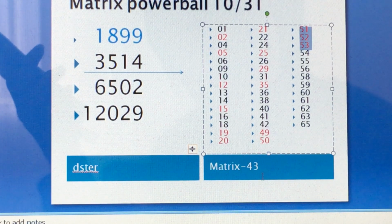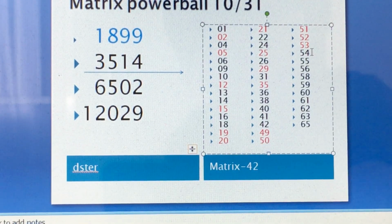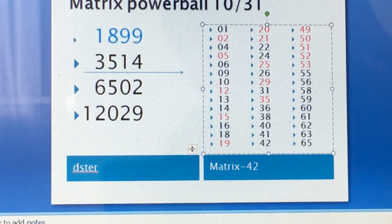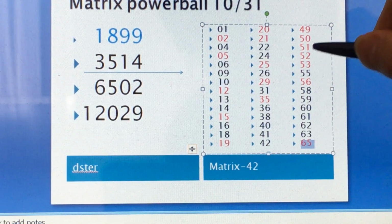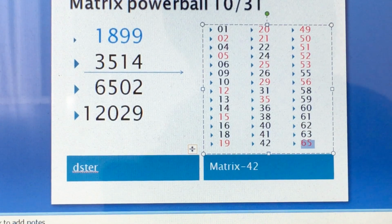54 not in the Dster, so I don't know how I got 54 there. So bring your matrix down to 42 instead of 43 because there's no 54. As we speak of, 55, 56 highest frequency number. 58, 59, 60, 61, 62, 63, and 65 highest frequency number. So you can see how many highest frequency number in these are. Let's count. 1, 2, 3, 4, 5, 6, 7, 8, 9, 10, 11, 12, 13, 14, 15, 16, 17 numbers are highest frequency number.